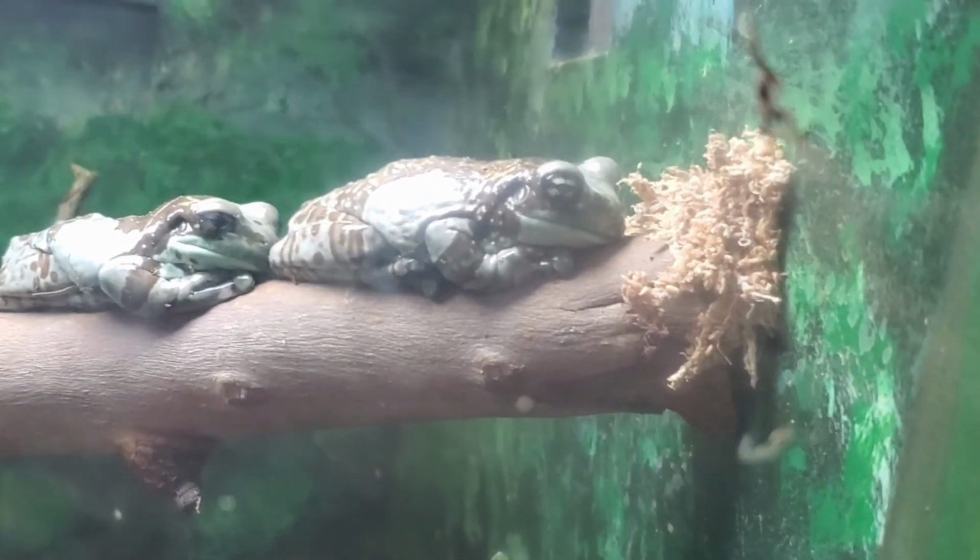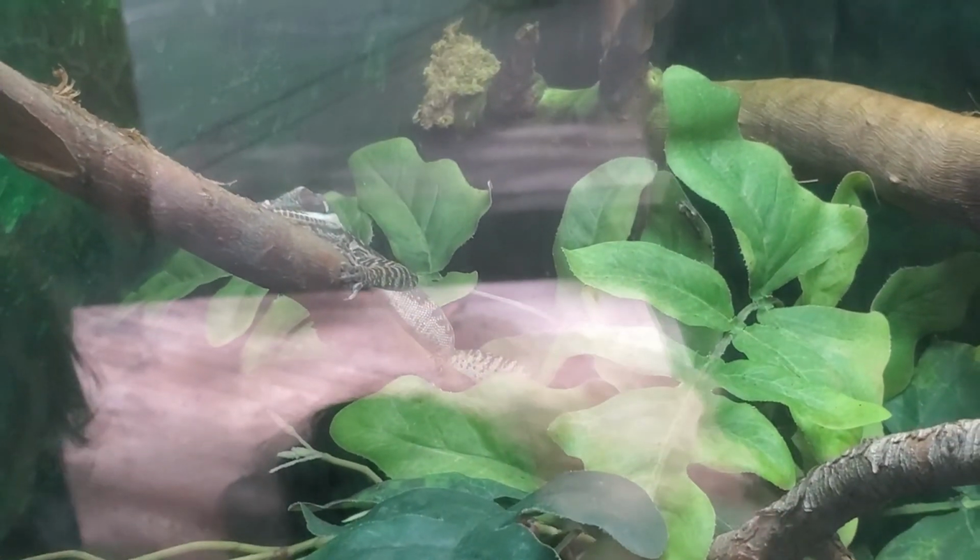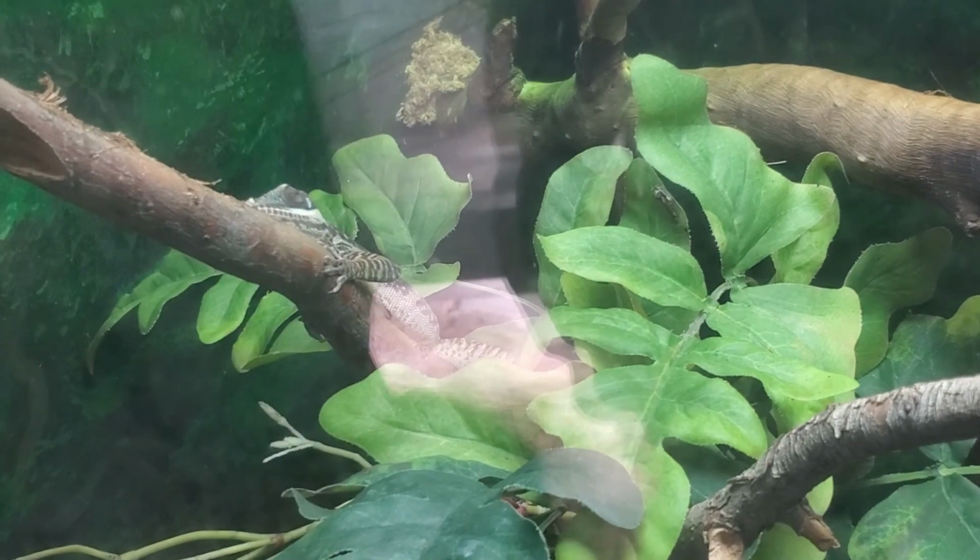Amazon milk frogs. Probably some of the coolest looking frogs out there. Snake, look at the frog. Anole. Look at this frog.